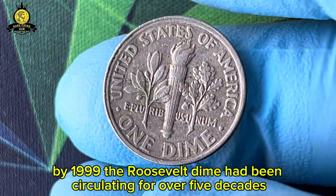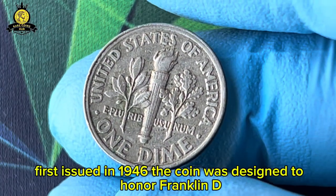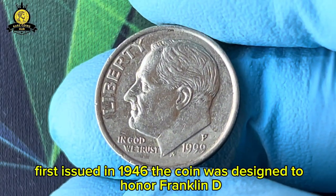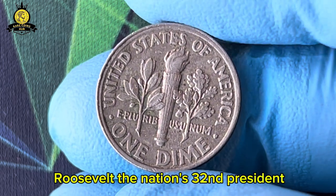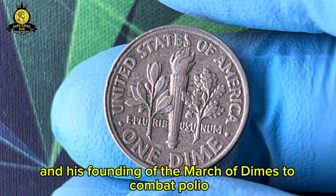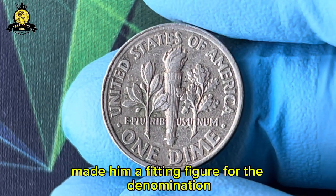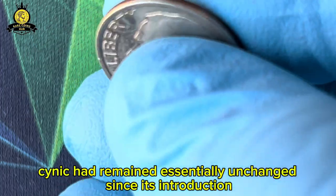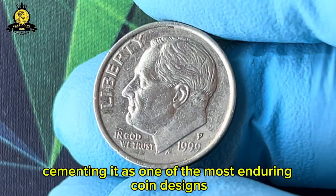By 1999, the Roosevelt dime had been circulating for over 5 decades. First issued in 1946, the coin was designed to honor Franklin D. Roosevelt, the nation's 32nd president. His leadership during one of the most challenging periods in U.S. history, and his founding of the March of Dimes to combat polio, made him a fitting figure for the denomination. The design by John R. Sinnock had remained essentially unchanged since its introduction, cementing it as one of the most enduring coin designs in American history.